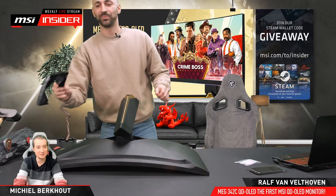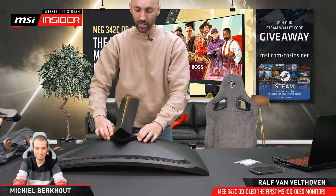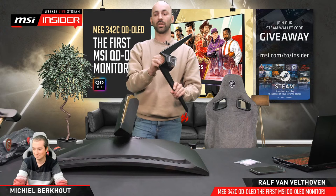So like I mentioned, there's a nice little cover that goes over the monitor, and you just click it on. It just clicks in like that, and then you won't be able to see the screws anymore. So it's a nice finish. And then, like always, we also have a big foot, and it's a screwless design.